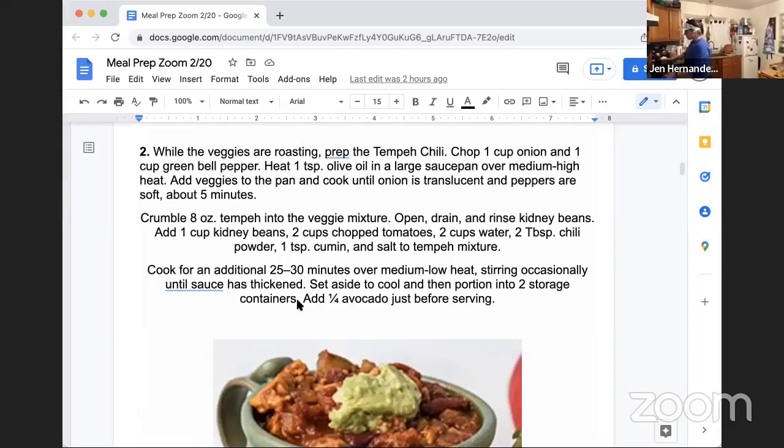And this chili, this will really freeze well. It's something you could also throw together pretty quickly in a crock pot. So maybe you want to take 1 serving and toss it in the freezer or in the crock pot.